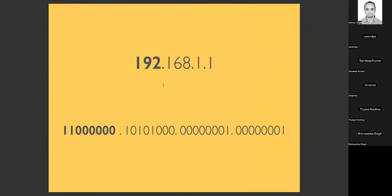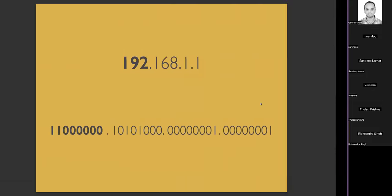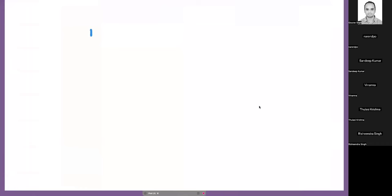Now, when we talk about this slash 16, slash 24, what does it mean? This is a dotted quad notation, which can be converted into binary notation. Everything can be zeros and ones, right? And this is the binary notation for 192.168. This is 192. This is 168. This is 1.1. How does that work? If you want to understand that, let's take one address. That is my address here, 192.168.1.2. This is the dotted quad notation of the IP.